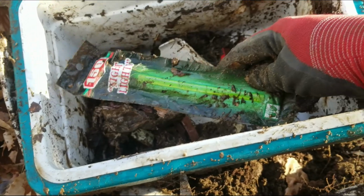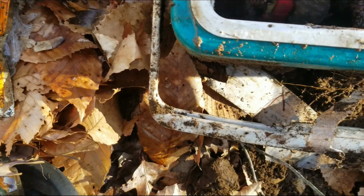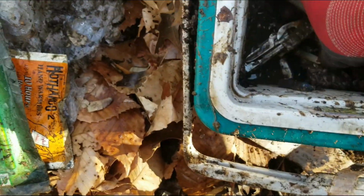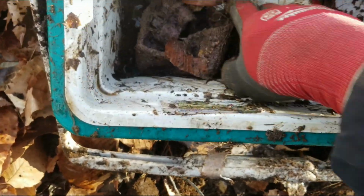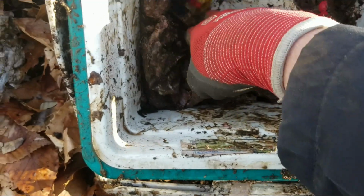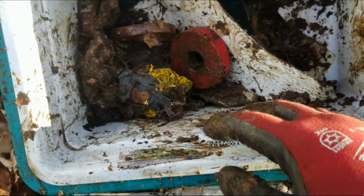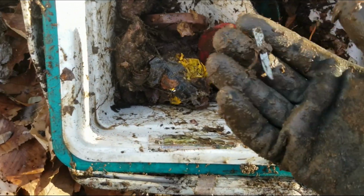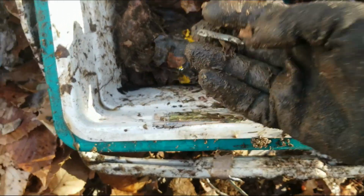Where's that pocket knife I saw? Glow sticks. Gotta have the glow sticks. Oh, there we go. Yep, that's ruined. Little bracelet thing there. Yeah, this is all gross stuff. This is all gross stuff, and there's like little knife blades in there from the pocket knife.